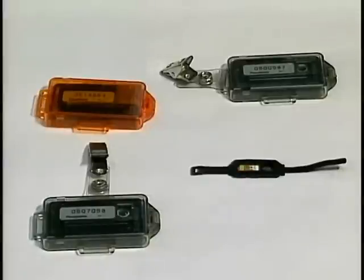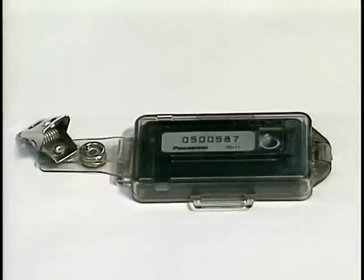There are several types of badges used depending on the type of operation being performed. A whole body dosimeter badge is the most common and is always required no matter what other type of dosimeter is worn.